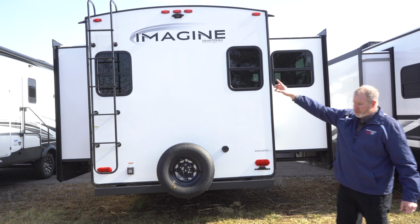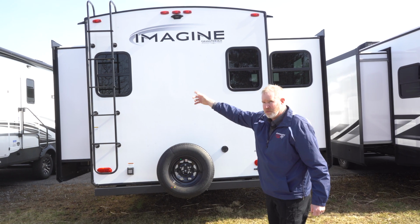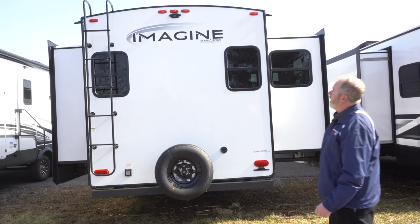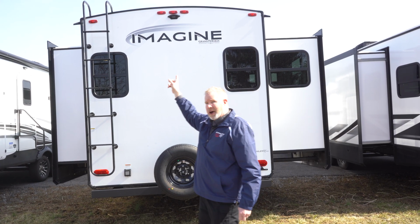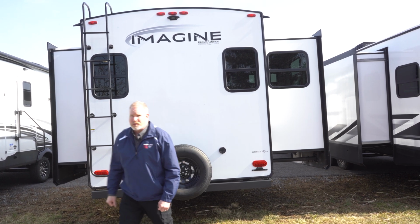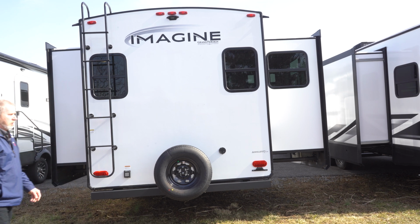You'll see that it comes with a ladder that you can access your roof if you ever need to do any maintenance up there. You'll have your spare tire. It is prepped for a backup camera, and it'll be a 50 amp service. So it's going to have 2 air conditioners on the roof.